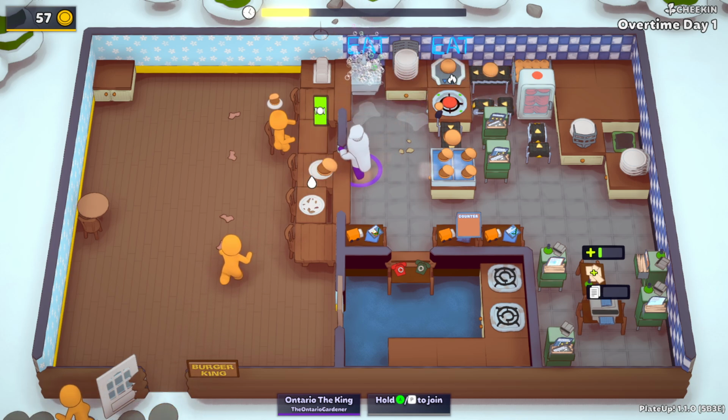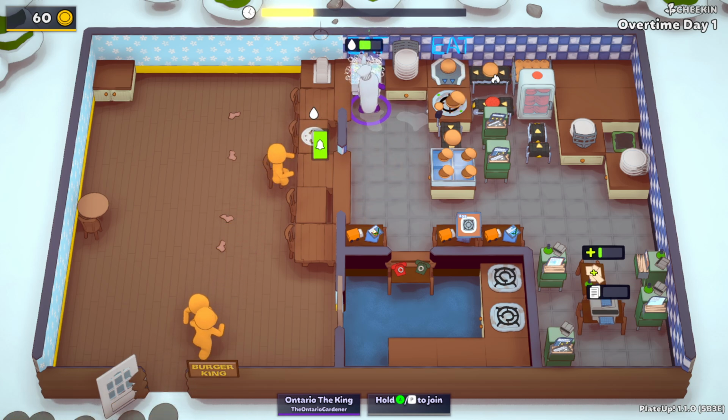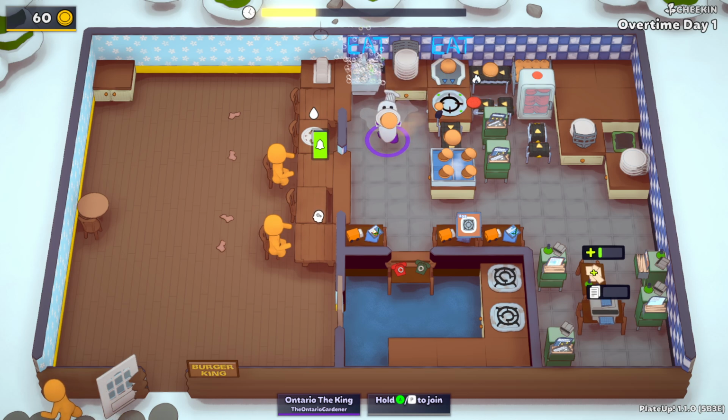I want to get a couple mats in here. We don't need a danger hob yet. That's the thing. We don't need it yet. We will eventually, but we don't need it yet.